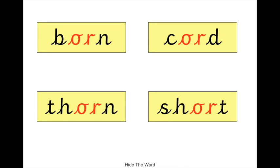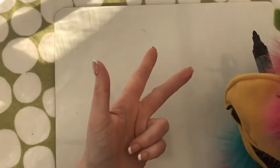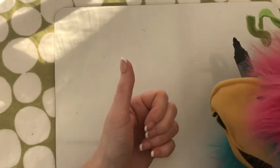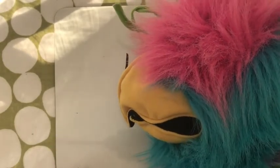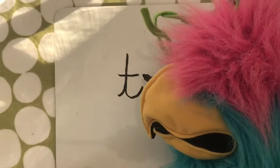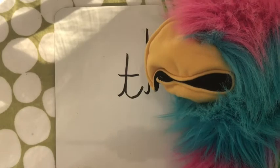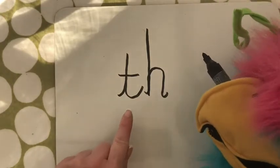Cord, cord. Born, cord. Oh, what's missing this time? I think it might be thorn. So we need a T, whoosh up, down with a curly bottom, and a cross. So to make this digraph, we need a T and an H. Whoosh up, up, up, down, bounce off the line, up and over with a flick.